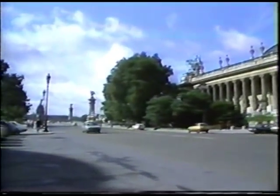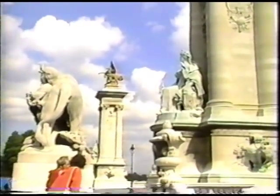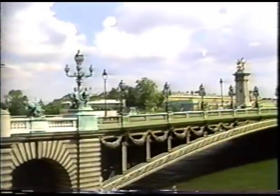Four groups of statuary ornament the four corners of the Alexander II Bridge, which may be one of the most ornate and splendid in the world. The bridge commemorates the Paris Exposition and the visit of the Russian Tsar Nicholas Alexander to Paris.